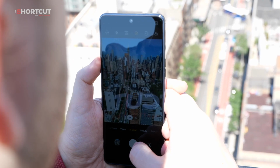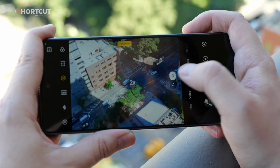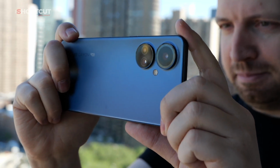The highlight of this phone is, of course, the cameras. It has a 64 megapixel super night camera with an RGBW sensor that punches above its weight. There's also a 50 megapixel 2x optical zoom lens and a 30x max zoom range. Right next to that is a 2 megapixel focal lens that helps shoot portraits.